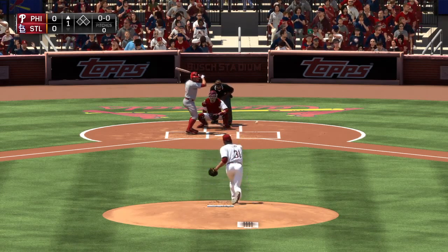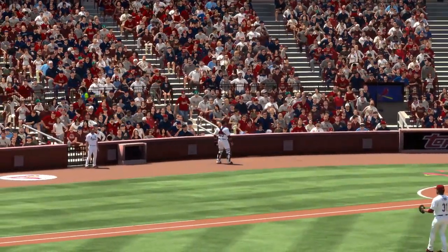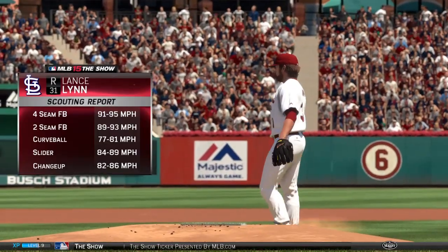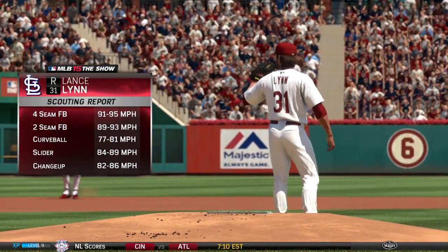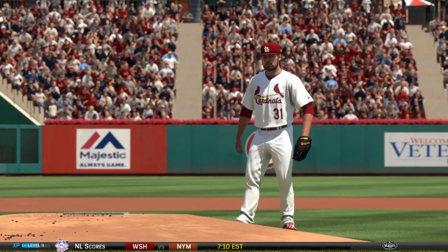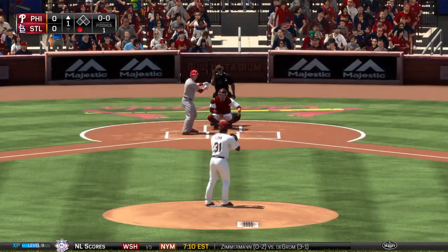And the first pitch of the game is a pop-up. And this will be caught. One out here in the first. Take a look at the scouting report for Lynn. See that fastball. A curveball to change of 82 to 86. A curveball, 81 miles an hour. This Chase Utley is batting .267. He's 2-for-11 in this series.